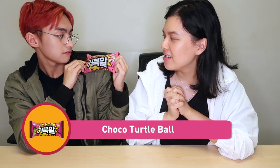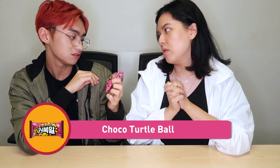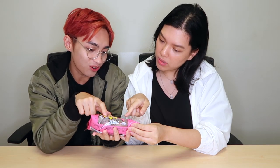Next is this chocolate. For the next one. Chocolate. It says chocolate. Choco. I bought this because I remember this when I was a kid. My parents really bought this for me. And then my brother actually loves it.